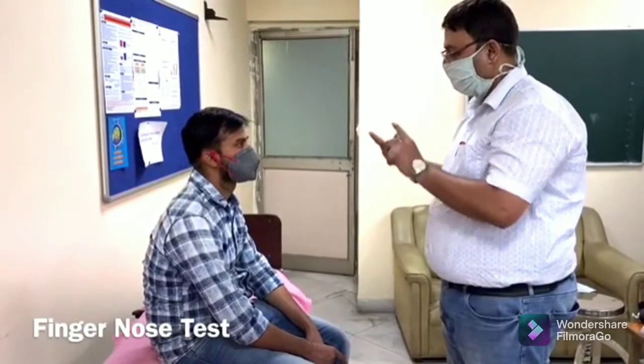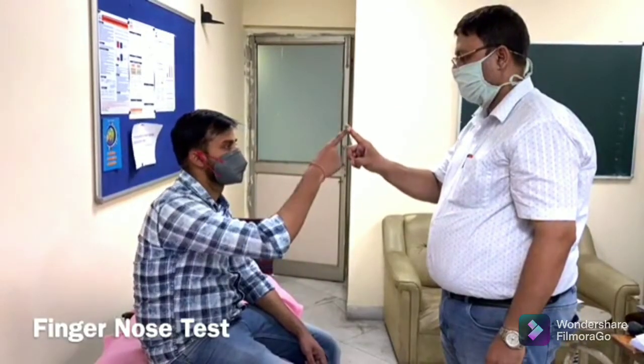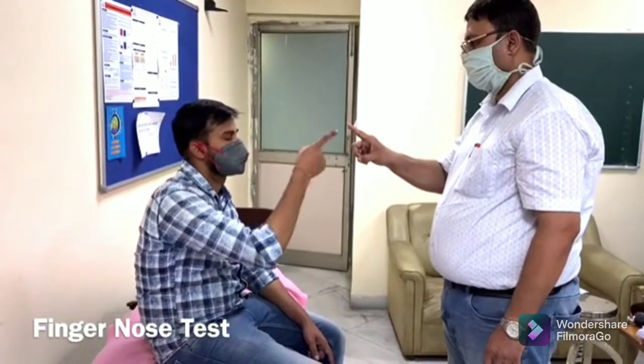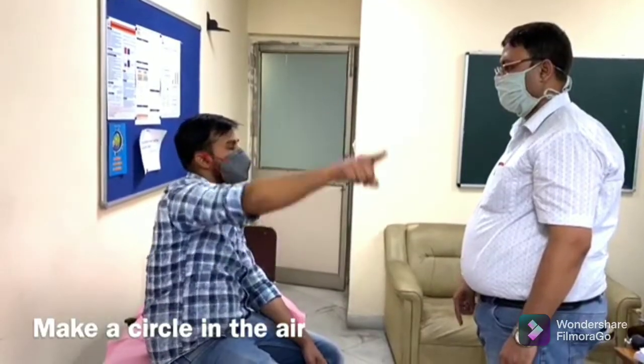Ask the patient to touch his nose and then the examiner's index finger. If he performs these actions without making any errors, he is asked to close his eyes and perform the same action. He is then asked to make a circle in the air with his index finger, first with his eyes open and then with his eyes closed.